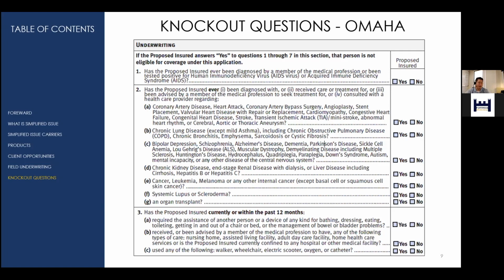Now, if you do have a client who has a history of skin cancer, if it's basal cell or squamous cell, they still could get coverage. Reach out to Ashley first before you push through the application, and she can help guide you through that process. If the client has ever received an organ transplant, they're not going to be able to get coverage. And then, as you can see, if they have any type of issues with their ADLs, they're not going to be able to get coverage here, and you're going to have to push them through full underwriting. So that's the first half.